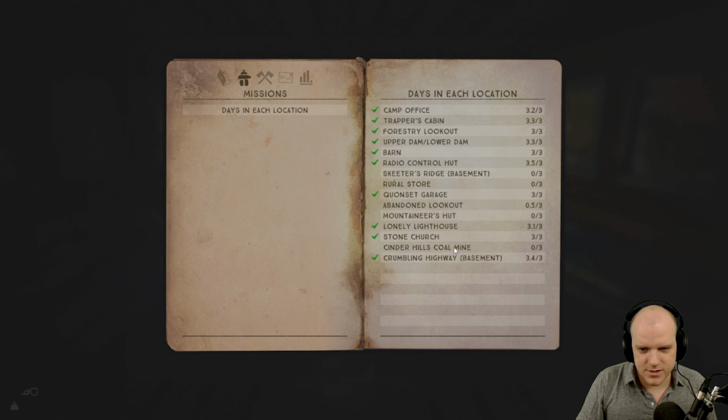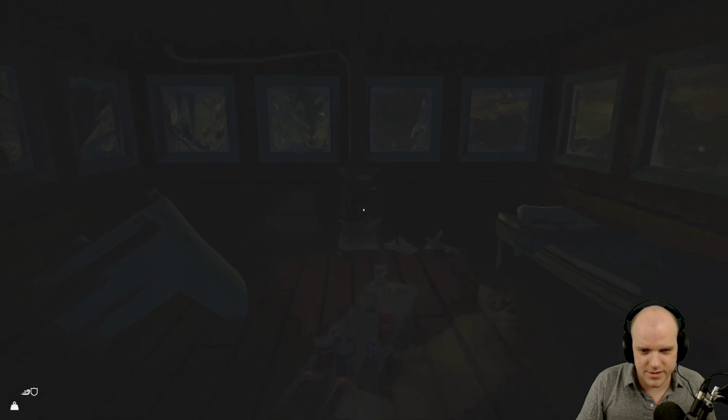Yeah, so we're at Cinder Hill. No, we're at the abandoned lookout. Then we're going to Cinder Hills coal mine right now to check out the workbench and drop stuff off there. After that, we'll be going back to the rural store, which we hit up very early on. After that to Skeeter's Ridge, and then to the Mountaineer's Hut, and then we're done.